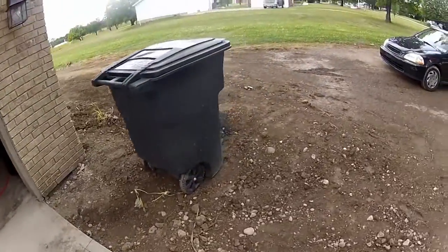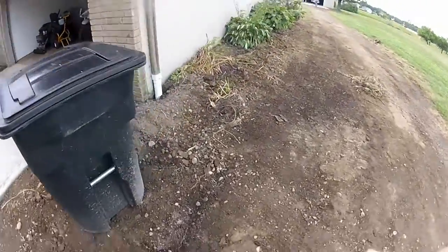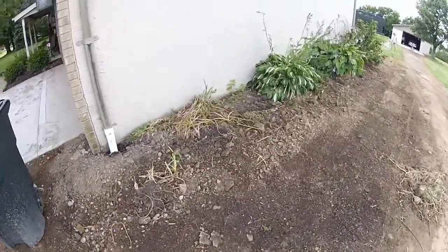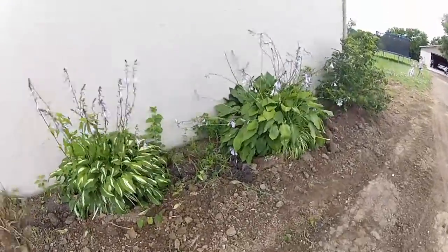The hard part and the complication was this whole area over here where they had to retrench it and run new pipe and go into the yard. So they got all that taken care of. Both pads look basically the same. So now that that's done, hopefully no more flooding of the garages.